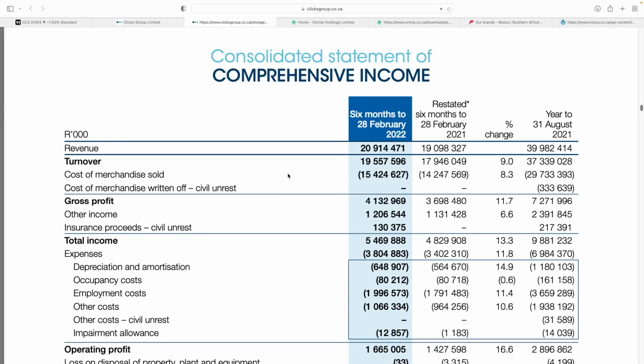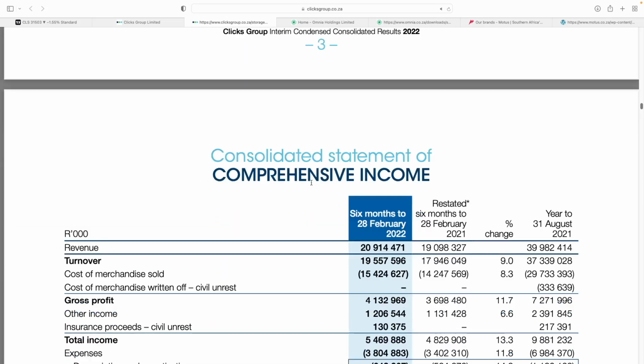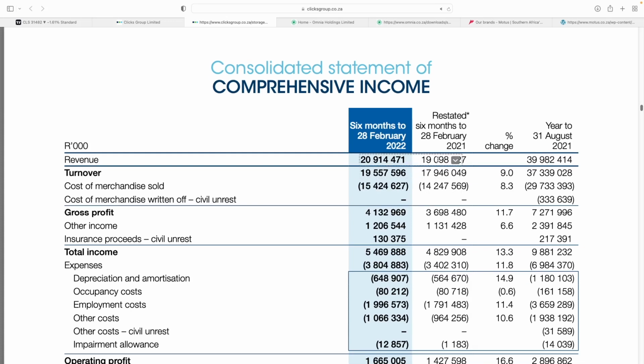So when we're looking at the income statement for Clicks, whatever they call it, in this case they call it a statement of comprehensive income. When you look at this, the first thing that I'm interested in is the revenue of that business. So we want to compare. Remember, we are looking at the result for the 6 months that ended in February 2022. So we like to compare those results with the result from the previous 6 months. If you look at the previous 6 months, we saw that they had about 19 billion rand as revenue, and then for 2022 they have 20.9 billion rand as revenue.